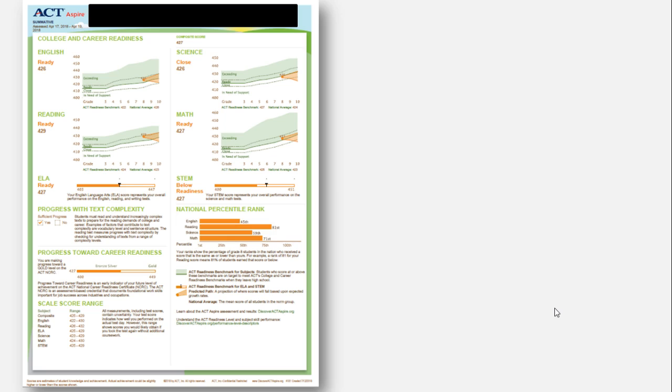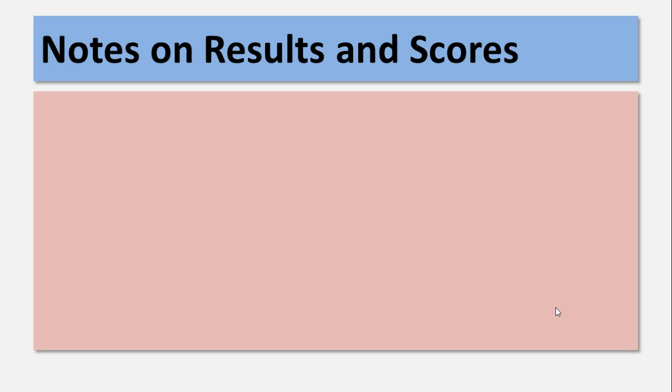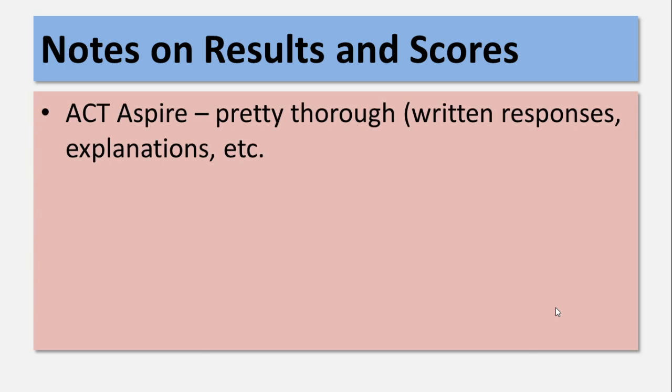The front of your report looks something like that, and it's got those graphs and charts and a lot of different data. And the back of your report looks something like that, and there is a lot of information that we're going to talk about on each side. But before we get into actual data analysis and looking at the reports, just a couple notes. First of all, like I said before, personally, I thought the ACT Aspire test was a very thorough test. For example, it was more than just multiple choice and things like that. There was multiple choice on it, but even in the math section, there were constructed responses and written responses where the kids would have to justify their answers and explain their answers. The writing test was actually writing, so it wasn't just answering questions about language or mechanics, it was actually writing.